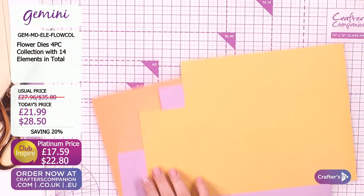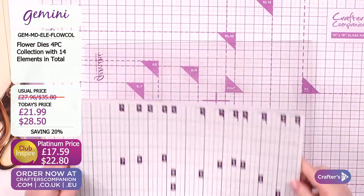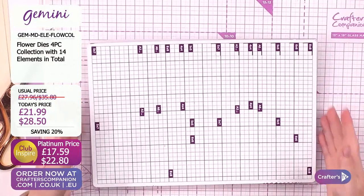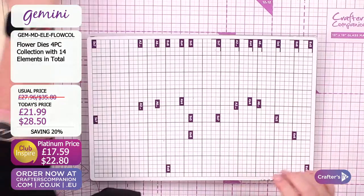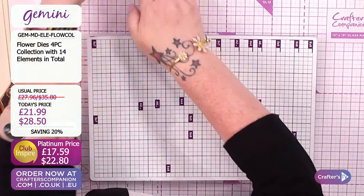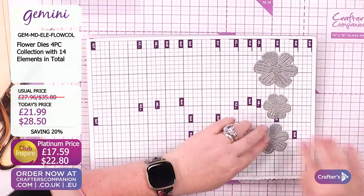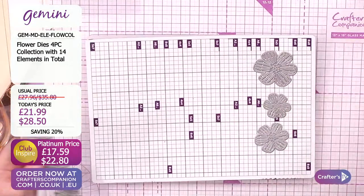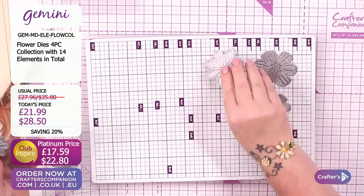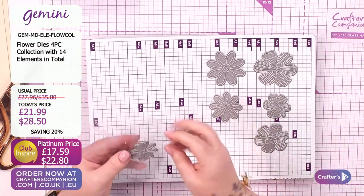So we're going to bring in our sandwich. Again, I'm going to do it upside down, but this might be the way that you do it anyway, so I can put all of my dies on all at once. And if you're not using all of these, then you won't be putting all of them on. It's as simple as that. That's my favourite tip of the day.